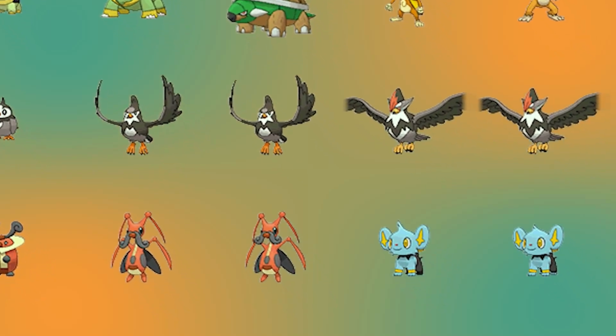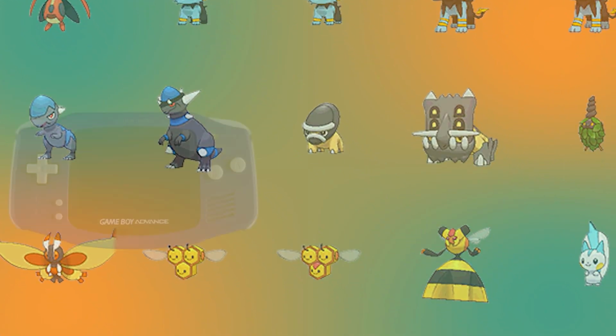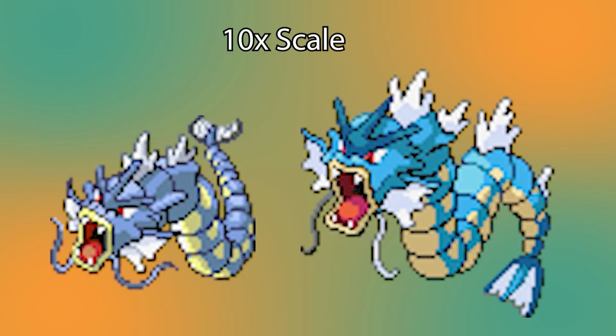From looking at Generation 4 Pokemon, it's immediately obvious that the designs have become more detailed than previous generations. This may be due to the increased resolution of the DS screen over the Game Boy Advance. While the actual screens themselves are only slightly higher resolution, the Pokemon sprites are much larger, 80 by 80 pixels rather than 64 by 64. This results in nearly 60% more pixels per sprite than on the Game Boy Advance, which could be a major reason why Generation 4 Pokemon have a higher level of detail on average.